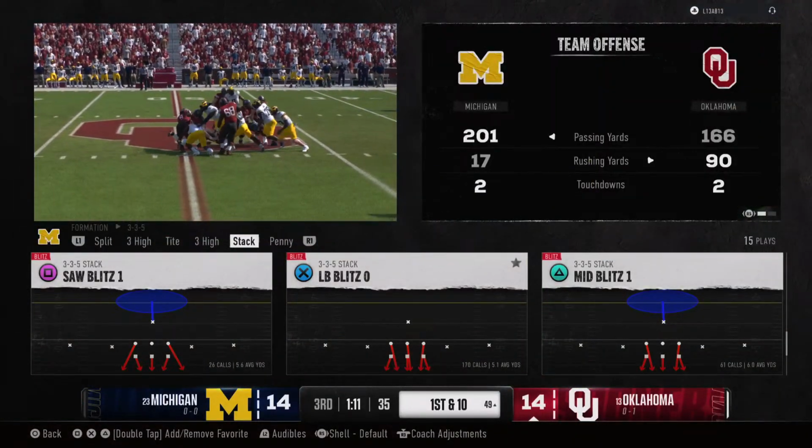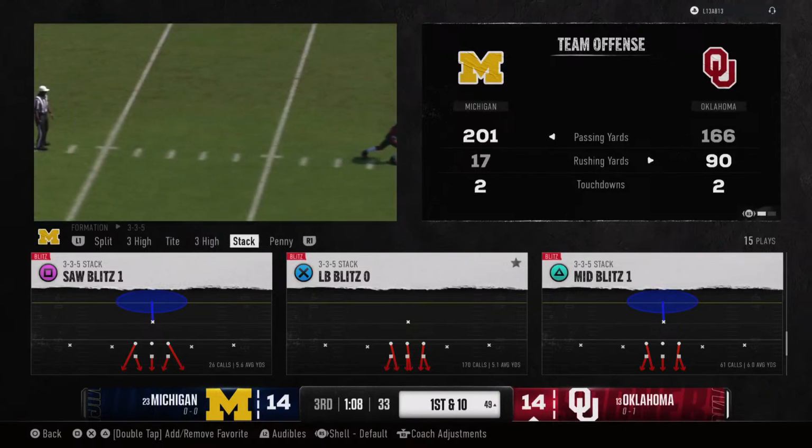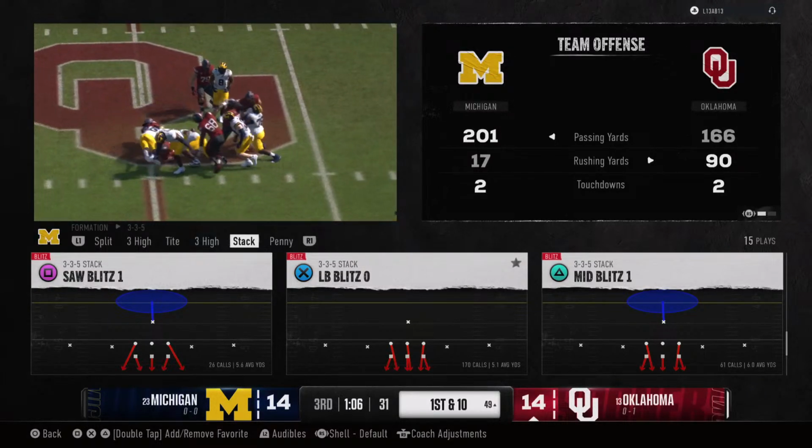A simple play, simple game. Get that first down. That's all that matters. I don't try to trick. I go back to what I know I do really, really well.